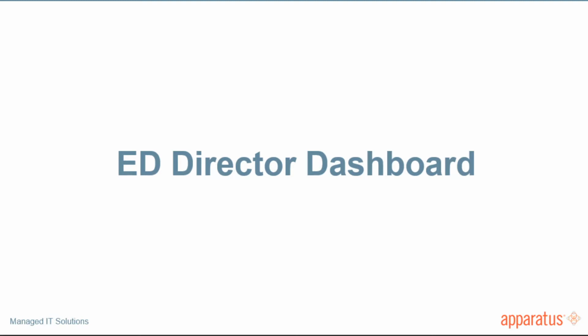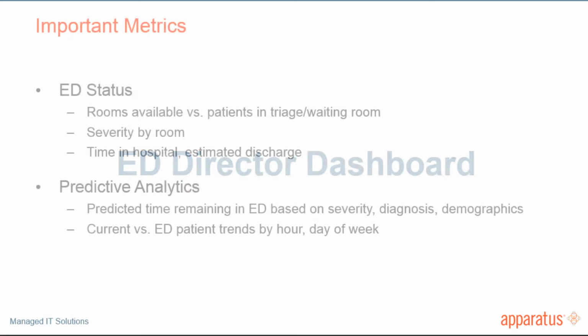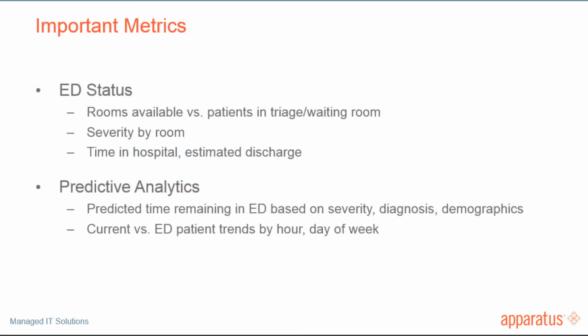Then the next thing we're going to do is the ED director dashboard. So emergency departments have a ton of needs. And when we go into a healthcare organization or hospital to talk about what their needs are, we always end up talking about the ED because things move so quickly in the ED, and we want to make sure that we can give all of the hospitalists and the nursing staff a really good quick look at what's happening because things move fast in the ED.